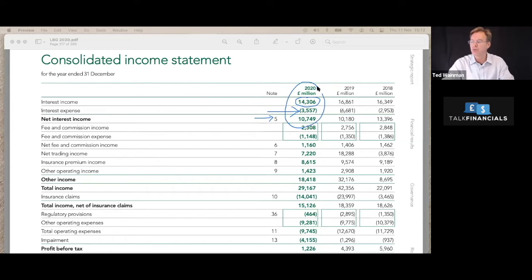Okay, now these guys are a commercial bank. A commercial bank is concerned with taking money in from depositors and lending it out. That's what they do, and they pay a low rate of interest for the money coming in, they charge a high rate of interest on the money going out, and that's where they make their money. Now, if you look at an investment bank, investment banks have much lower amounts of net interest income. So we can see that these guys are a commercial bank by the size of those numbers.